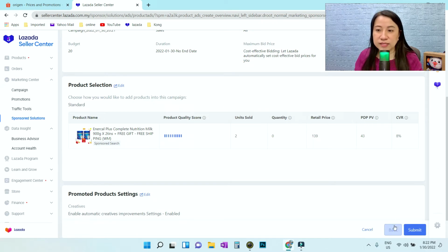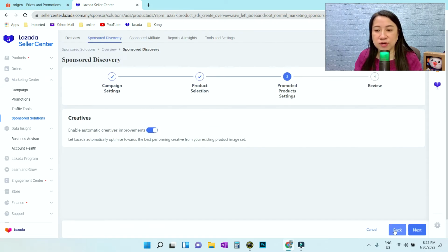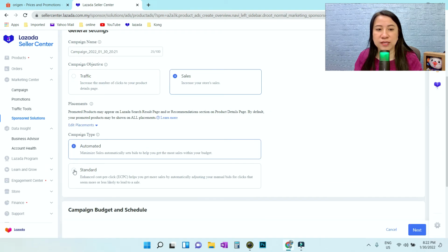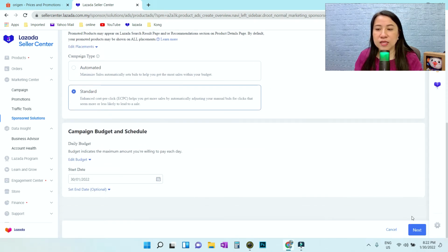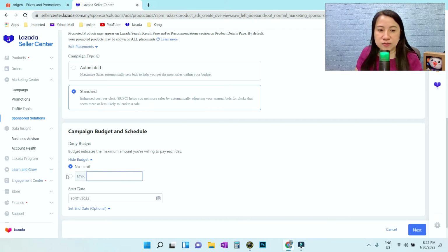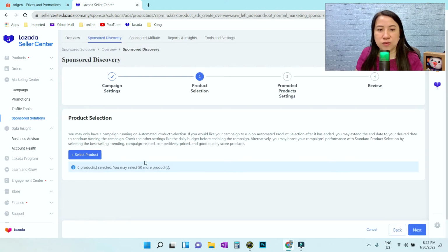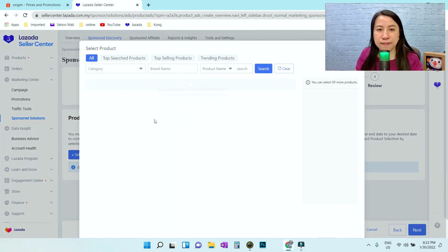Let's say you want to choose your own keywords. Then for this part, you press standard. When you want to set your own budget on your keywords, you have to do it again. You set your maximum per day, and then you choose your product again.